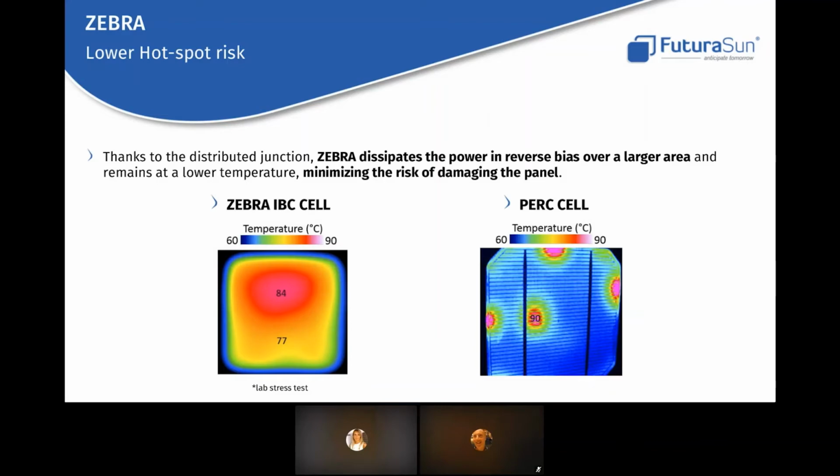On the left, you can see the ZEBRA cell being stressed under reverse bias, and you can notice how the temperature is dissipating over a larger area. So the peak temperature is not localized. On the right, you can see a thermal photo of a standard cell, where you can notice that the heat is very localized in singular points, and the heat is not moving from its location.